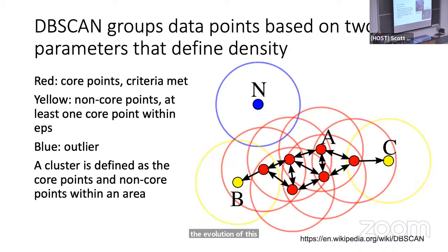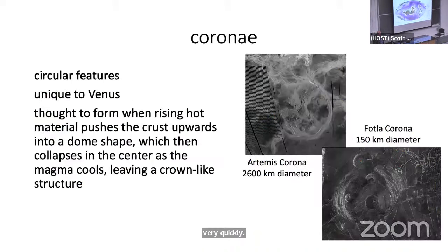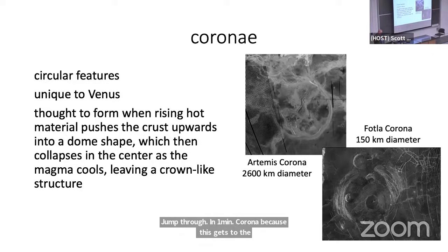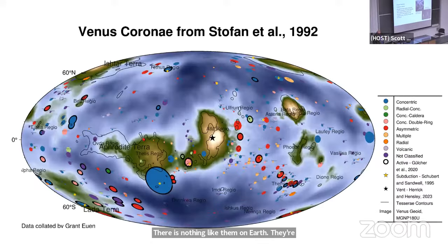Now, I'm going to try and very quickly jump through, in 1 minute, corona, because this gets to the machine learning and is kind of the fun part of this. Corona are these unique structures on Venus. You see them in radar, and what you're actually seeing in radar are rough regions. They're always circular. They're ring fractures. There is nothing like them on Earth. They're unique to Venus, and there are a lot of them. There's over 300 of them.